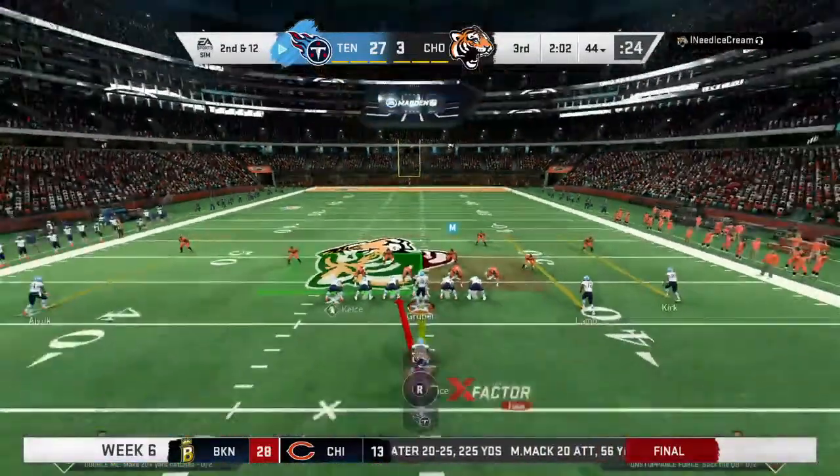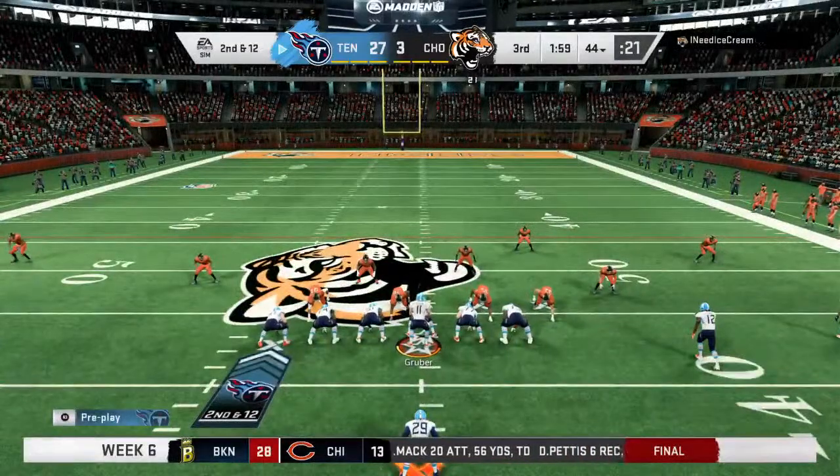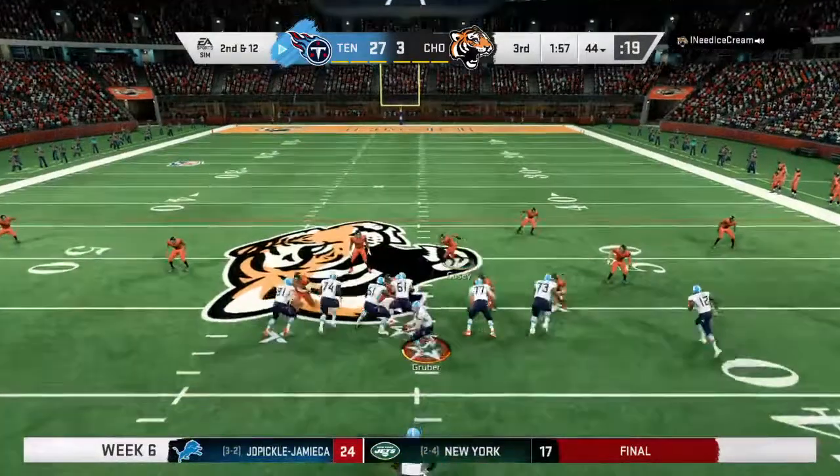Set, ready? 18 Gator. I'm out. You better bring it. Let's go.